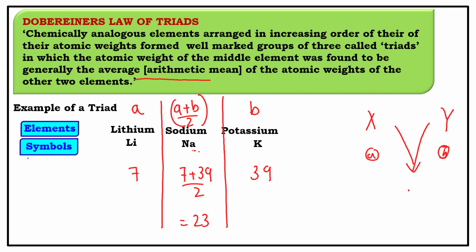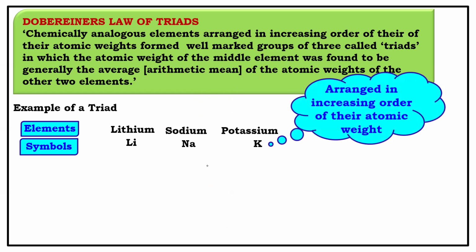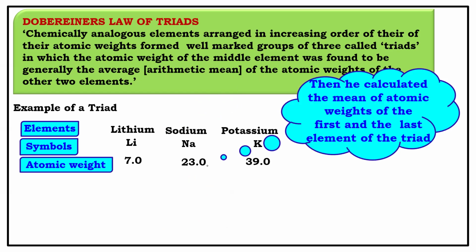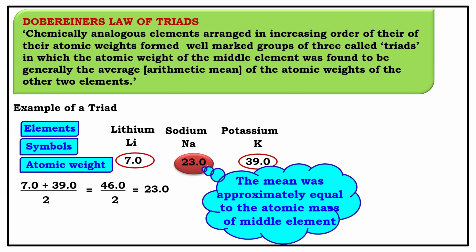So he arranged the elements in increasing order like this. Lithium, sodium, potassium, and their atomic weights. If I take 7 and 39 and add them, divide by 2, I get 23. And actually it was 23, but he used the word approximately. Approximately equal to, because sometimes it was not coming exact. His classification failed because it was not applicable to all the elements.